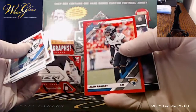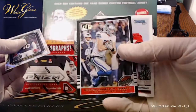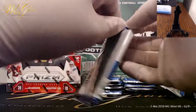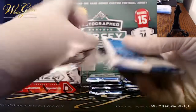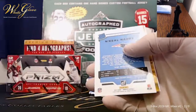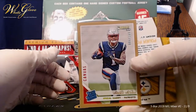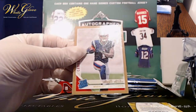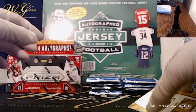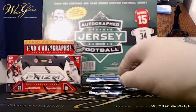Jalen Ramsey, red border. Hopkins, Elite Series. Leighton Vander Esch. Kyler Murray, base rookie. Canvas Studios Series, N'Keal Harry out of 100. James Conner, Power Formula, Giants, Sanders, Miles Sanders, base rookie.